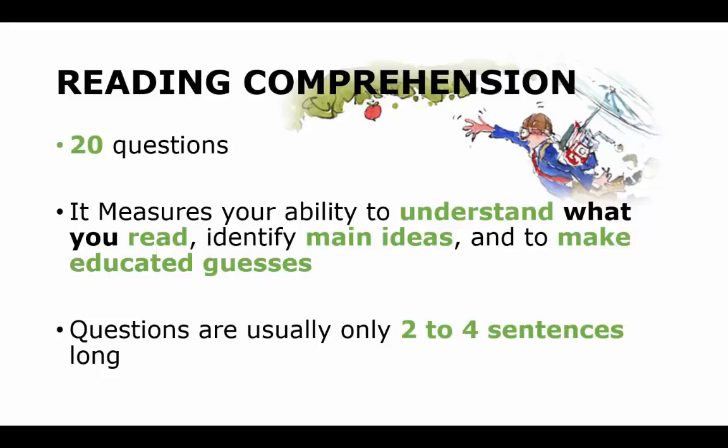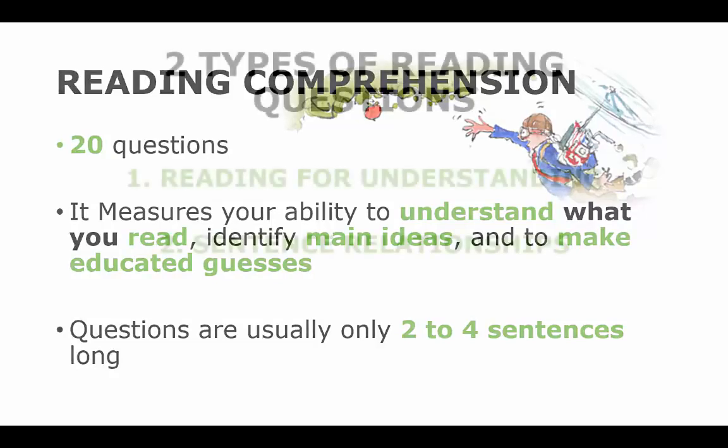Portion of the test. Now, there are about 20 to 25 questions. It will measure your ability to understand what you read, identify main ideas, and make educated guesses like inferences. There's going to be about 2 to 4 sentences per question for every single question, and we'll see exactly how that will work.